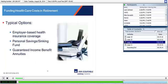So when you look at your typical options, right, you have your employer-based health insurance coverage. I know a lot of you may have this as an option. That's a tremendous benefit. I know my father is a retired school teacher in the state of New York, and his health care benefit program is unbelievable in what he gets in coverage relating to having to pay that out of pocket. Some of you may not be as fortunate as having that program associated to you.